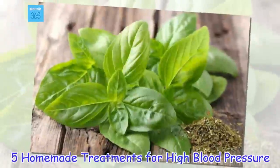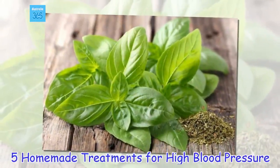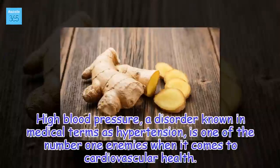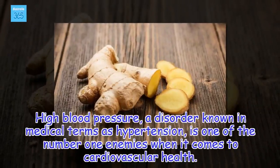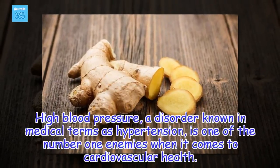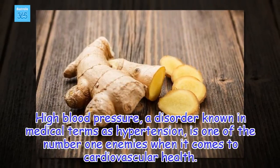5 homemade treatments for high blood pressure. High blood pressure, a disorder known in medical terms as hypertension, is one of the number one enemies when it comes to cardiovascular health.